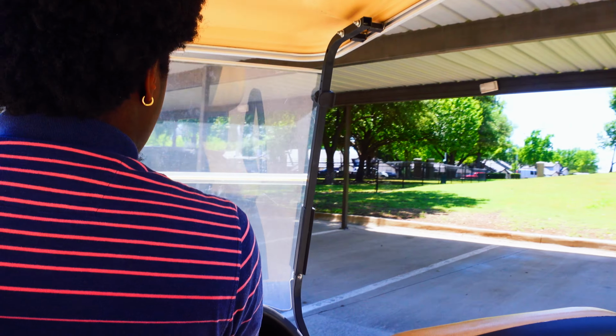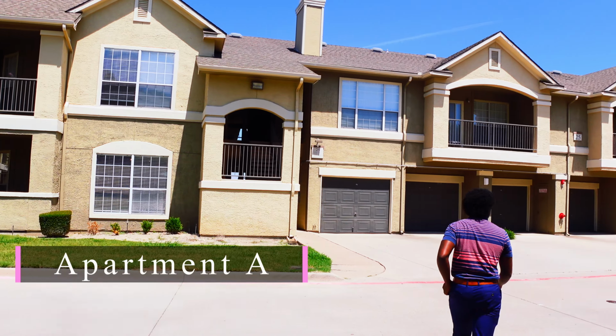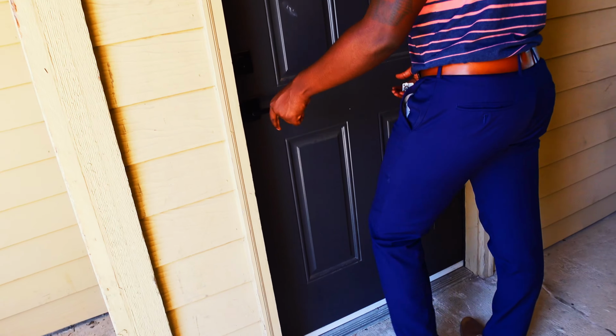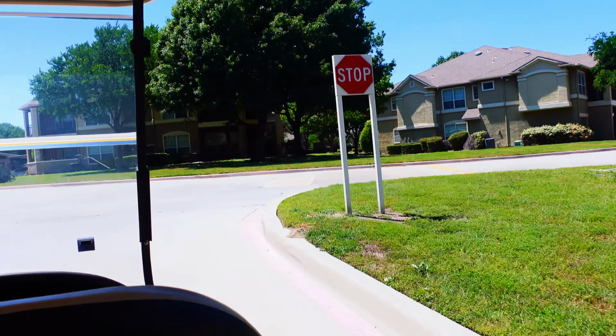Alright, let's jump right into the first location on our journey. The fascinating apartment A. Situated in a lively part of the city, this is a potential home that promises to offer both convenience and tranquility. The first apartment he brought me to was under repair, so we had to go back into the golf cart and I got to see how beautiful and quiet the whole neighborhood is. This is where the mailbox is located.